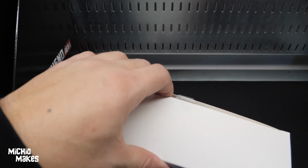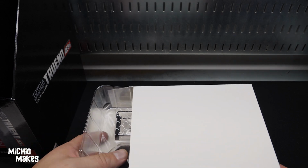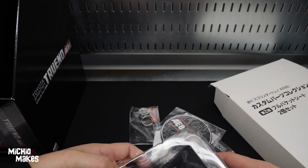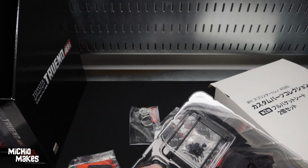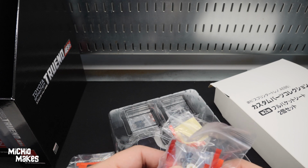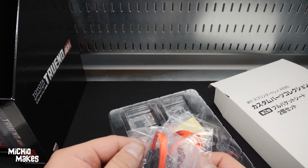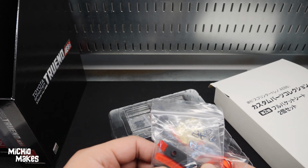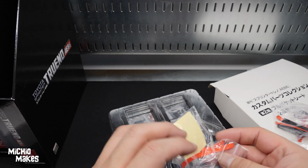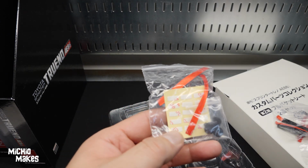So obviously full custom bucket seats. Let's take a peek at them. Now I actually haven't looked at this yet, so you're looking at it with me for the first time. Wow. Okay, so you've got the straps here, and it looks like a 5-point harness that you have to build on both sides. Nice red color. It looks like they come with some adhesive too.